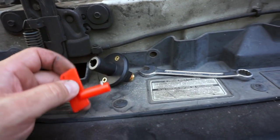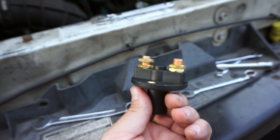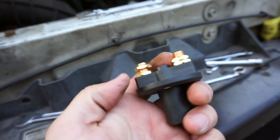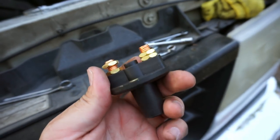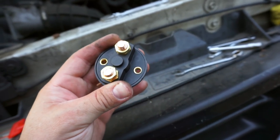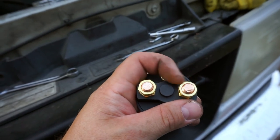This is a keyed 300 amp battery disconnect switch. It's not designed to switch loads, but it's designed as a disconnect. So you wouldn't want to use this as any sort of load switch, but it'll work in this instance for what we're trying to do here. Although I'm just now realizing the lugs on this are very big.